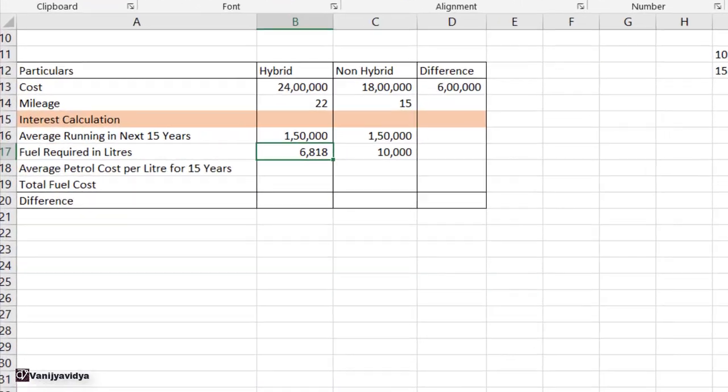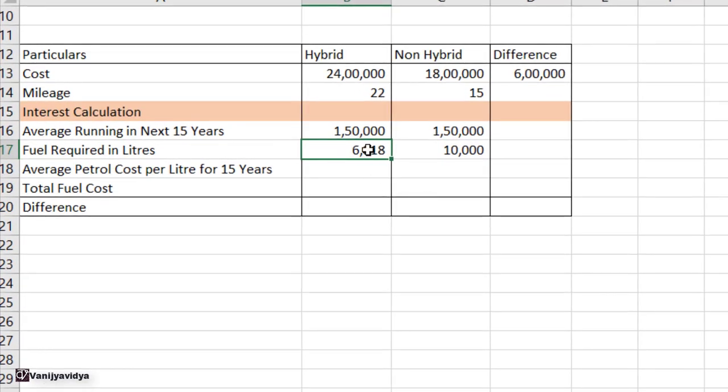Then fuel required in liters. This is the average running in the next 15 years, that is 1,50,000, divided by mileage. That gives me 6818 liters of fuel required in case of the hybrid. In case of the non-hybrid, for the same running of 1,50,000 kilometers, divided by mileage of 15, we get 10,000 liters.